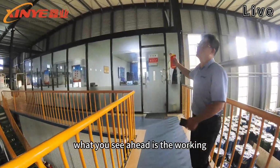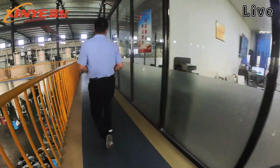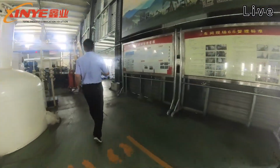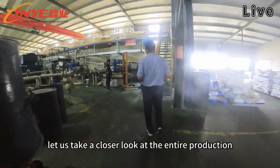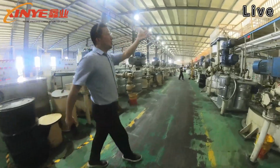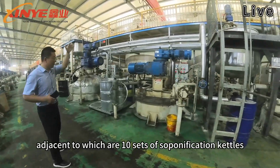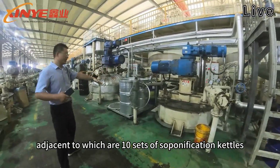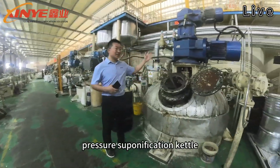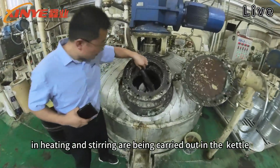What you see ahead is the working control room of the grease production workshop. Next door is the meeting room, where we hold weekly meetings about grease. With my camera, let us take a closer look at the entire production process of lubricating grease and feel how it is produced. The large round tank is the storage tank for base oil, adjacent to which are 10 sets of saponification kettles. What we see now is a triple mixing pressure saponification kettle, which is undergoing the saponification process, and heating and stirring are being carried out in the kettle.